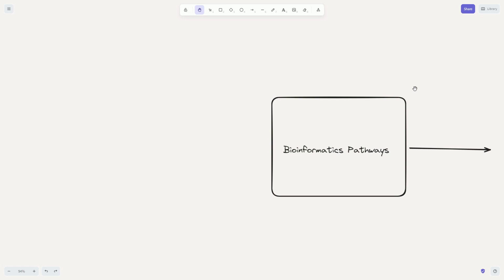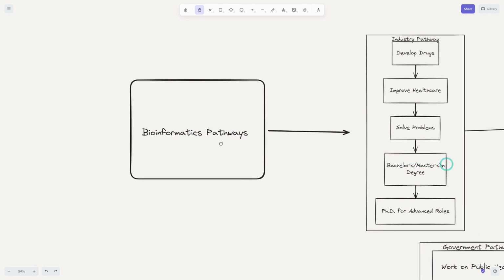So in this lecture, we are going to explore the different bioinformatics pathways that are available and which one to choose from. For example, we have three career pathways: in academia, in industry, and in government. So let's explore them one by one.